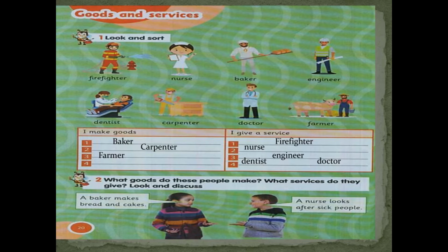A good is something you can touch with your hands. A service is a job you pay someone else to do. Now let's solve together which one can make goods and which one can give a service. So a baker gives goods. He gives us cakes and bread. A carpenter also can give us wood shapes, and a farmer can give us fruits.